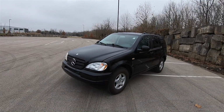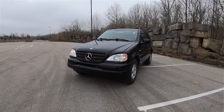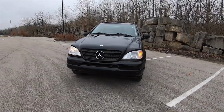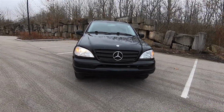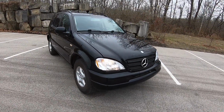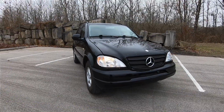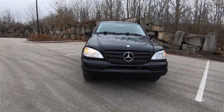And looking around the front is where the M-Class really shines. Unmistakably a Mercedes, even by today's standards, with the W220 S-Class style pointed headlights, flowing into the large opening hood and grille with a prominent 3-pointed star front and center. Headlights on this example are halogen, however xenon high-intensity discharge headlamps were optional.